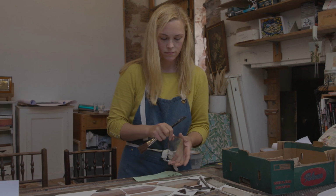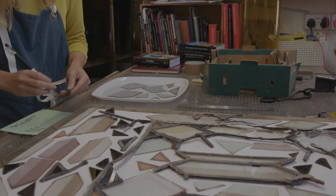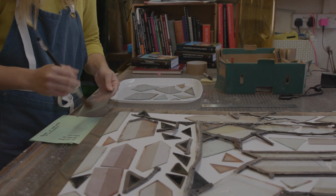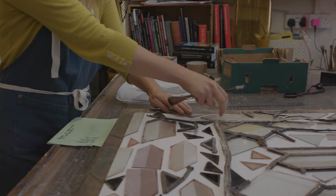Generally, a project will start when a church identifies a need for some repair. So the people living with the church will recognise that there's a problem, maybe a leak in the window or some bowing of the lead matrix if it's distorted. And they might report that to their architect.